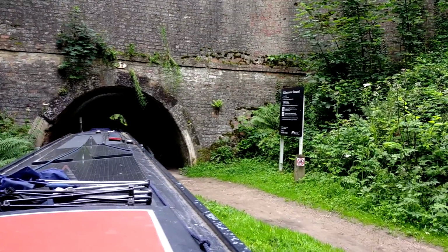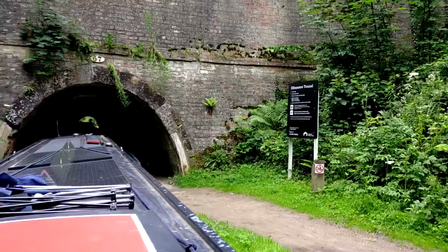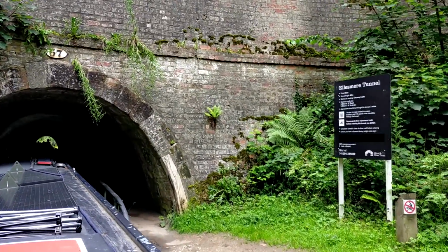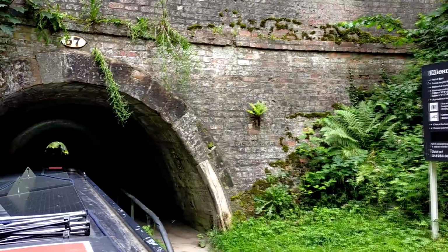We knew we were near our destination when we reached the Ellesmere Tunnel. It's not a very long one. The longer Chirk Tunnel in Wales will be in our next cruising vlog.